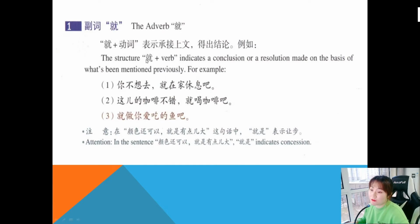Here adverb, so the structure 就 adverb indicates a conclusion or a resolution made on the basis of what's been mentioned previously. For example, you mentioned something previously and you want a conclusion, and you need to use this word. 你不想去就在家休息吧。So you don't want to go out, then you take rest at home. 这儿的咖啡不错，就喝咖啡吧。So the coffee here is very good, or not bad. So then we drink coffee. Okay, so here attention in the sentence 颜色还可以，就是有点大。Here is totally different. This one in this sentence is not indicating a conclusion, but concession, okay? 就是 something that's not positive, like this one.